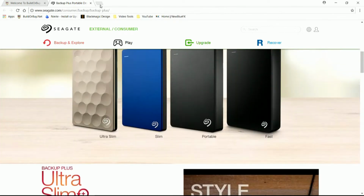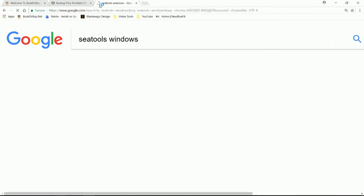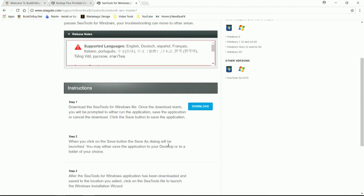Now if we go looking for the C tools, I'm just going to do a search. C tools for Windows Seagate. You can click on that. It tells you the supported languages. We can download it, and I would strongly suggest downloading it.